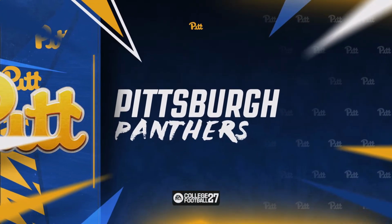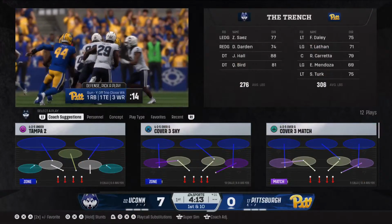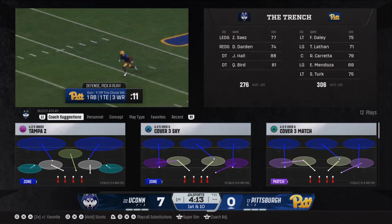And here comes the man that makes this offense go. Everybody wants to make big plays, but he's got to take them when they're available and not force things.